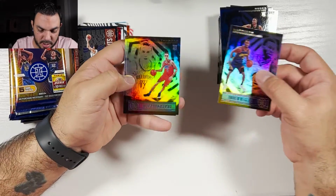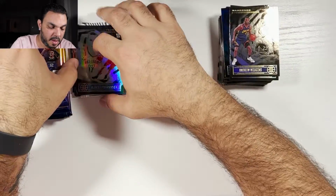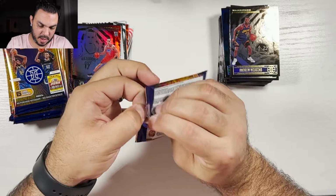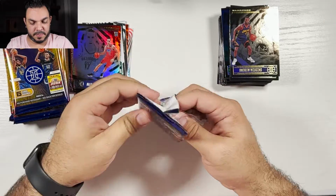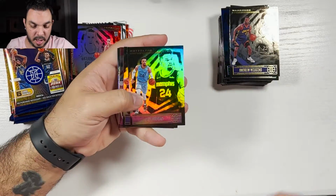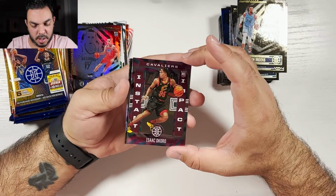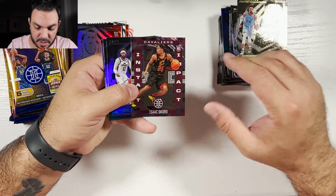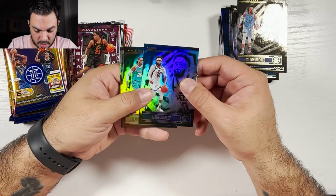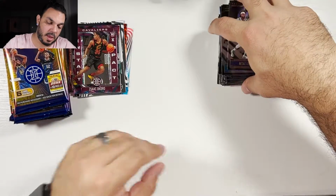Andrew Wiggins. Another Pokuševski. And Theo Maledon. All right. Let's see. Dylan Brooks. Ben Simmons. Isaac Coral. The instant impact insert. Mike Conley, PJ Washington Jr., and Paul Reed.